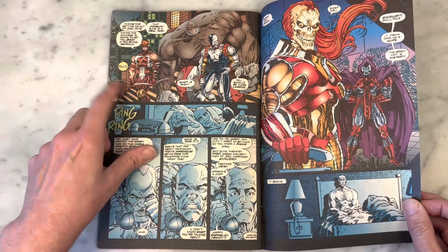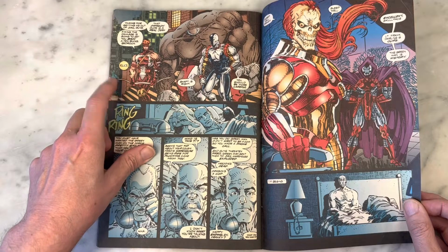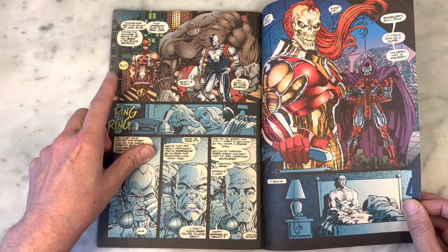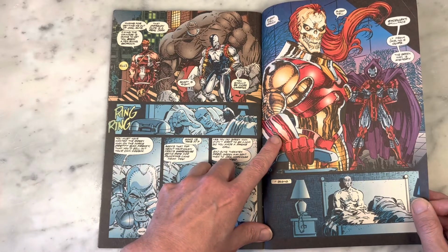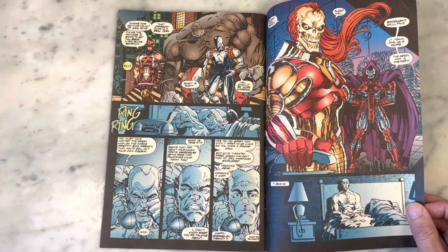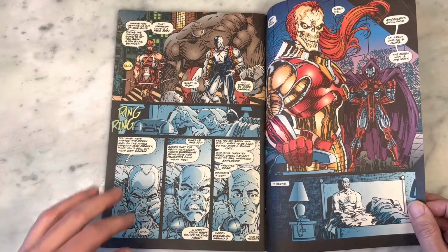It's always fun to see people draw other people's characters, especially back in the Image early days. So much fun. Very cool. Skullface. Is that his name? Hilarious. I love it. It's just so classic superhero. Very literal. Skullface.